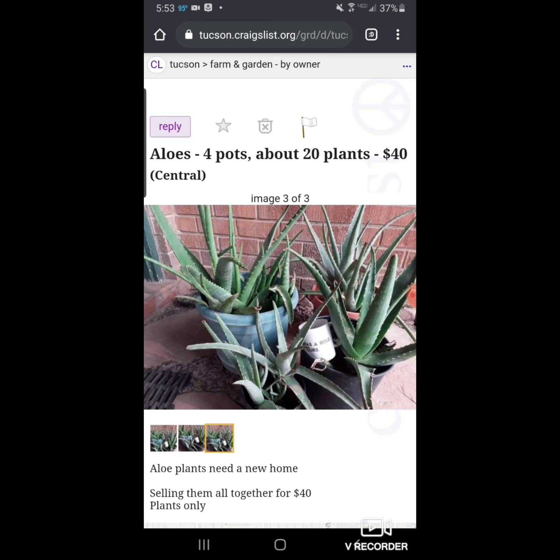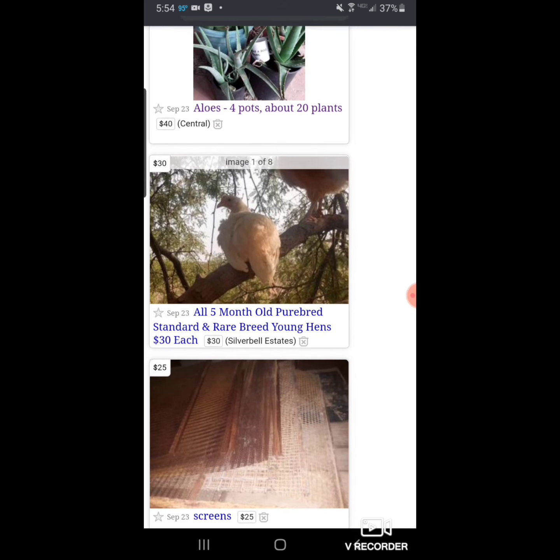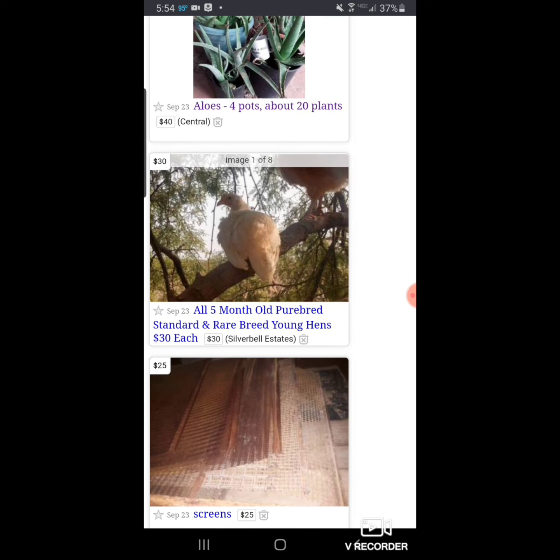Aloe is good for hydration. Everybody knows it can be used topically on the skin, but it's also good for hydration. Also good for making sure that you digest your food well. Someone selling some young hens, $30 each. Get you a hen, fry you some chicken.